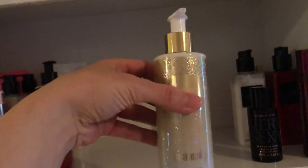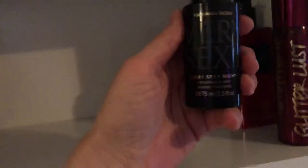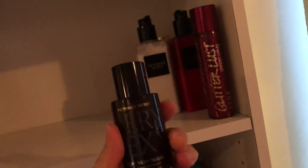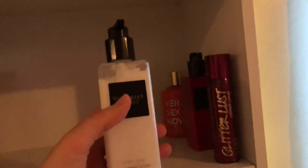Another Oh So Sexy Heavenly Shimmer. This one, it's just like a warm, sexy kind of scent. They still have that one in the main line. And then Very Sexy Night. I couldn't stand this one when I first smelled it. I thought it smelled like a soapy man. But I read the scent notes on Fragrantica and I could kind of smell the plum and stuff in there, so I really like that one. I hope to get the lotion at the semi-annual sale if they discontinue that one.